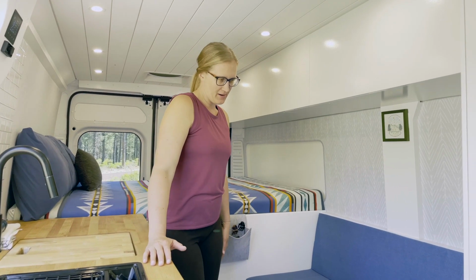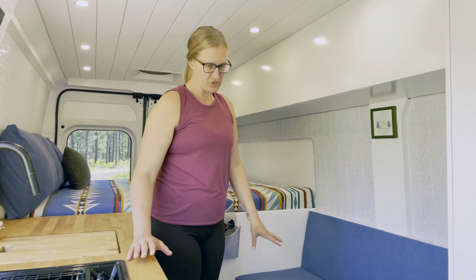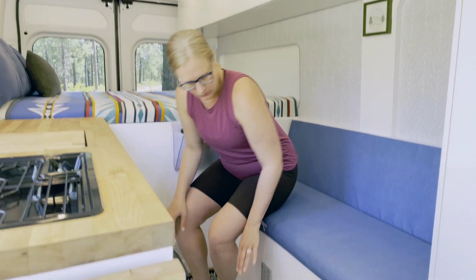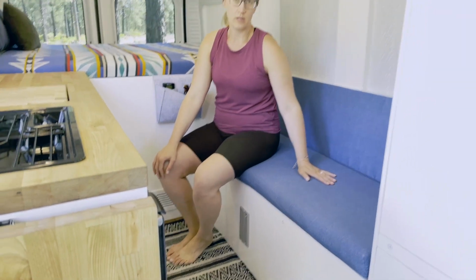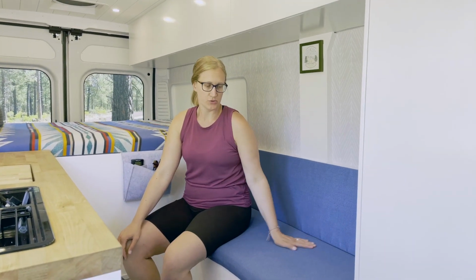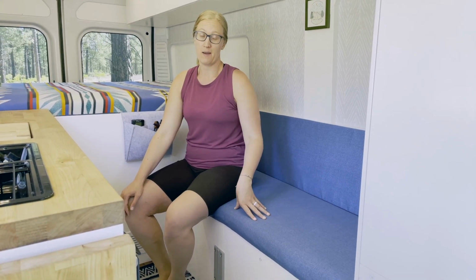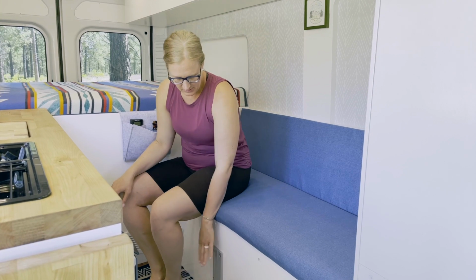Okay, so a couple more items of our kitchen area that are actually on the other side is we decided to put a bench in, which not a lot of people do because it takes up a lot of space, but we've been super happy with this. This is also where we eat.